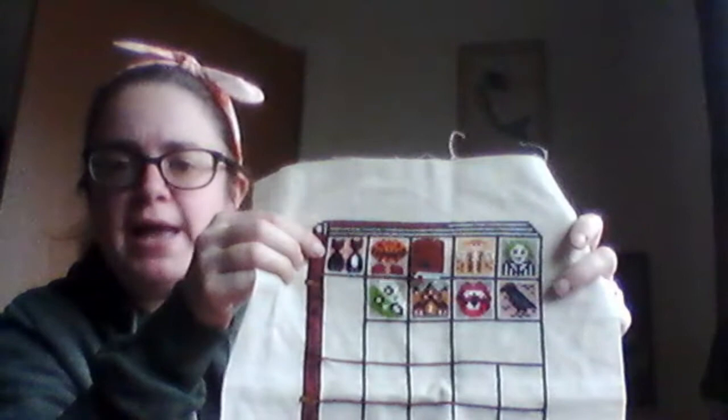So it's called A Storybook Halloween. And she's picked stories, movies, urban legends, myths and stuff for the box. So the first one, you've got The Black Cat by Edgar Allan Poe. Then we've got Jack Skellington from Nightmare Before Christmas. The next one was meant to be a moth for the Mothman Prophecies. I don't like moths.